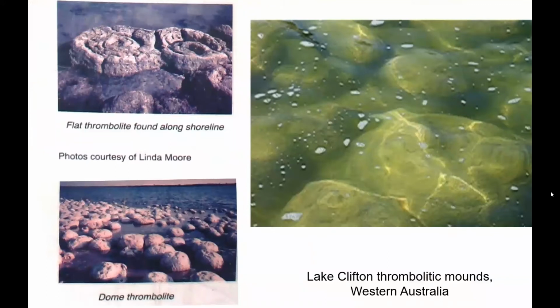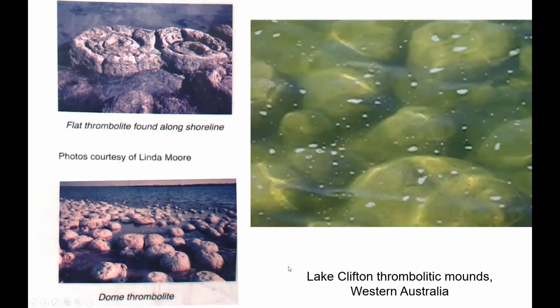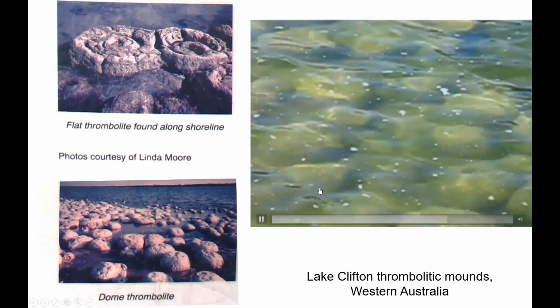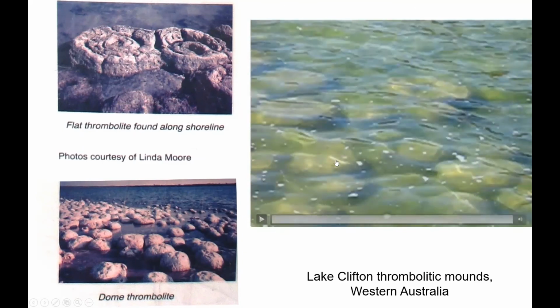Now, in the mid-1980s, there was someone called Linda Moore who was working on thrombolite in Lake Clifton in Western Australia. So as we'll see in a moment, I haven't been to Shark Bay, the most famous place, but I have been to Lake Clifton, and I took this little bit of video. And hopefully you'll be able to see the water surface moving over there, and those structures, those mounds, are under the water surface there.